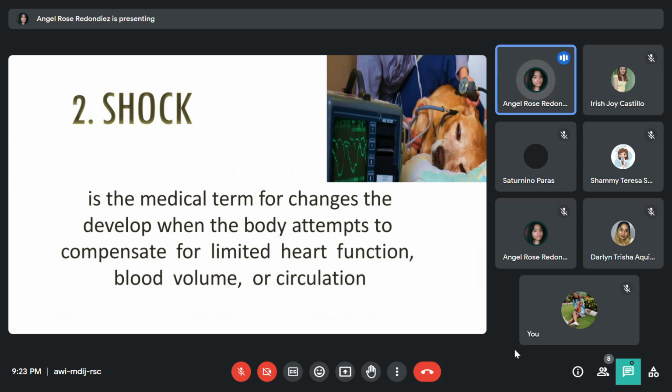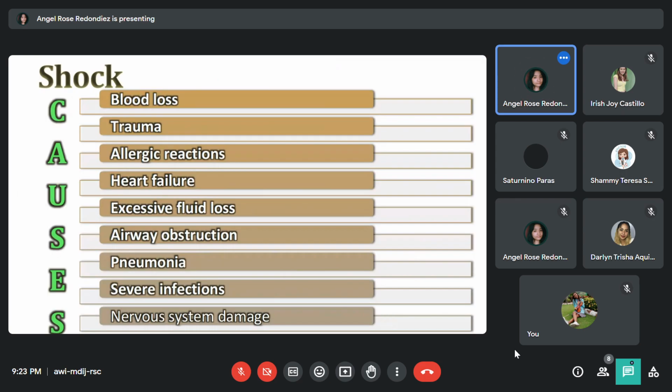Number two is shock. It is a medical term for changes that develop when the body attempts to compensate for limited heart function, blood volume, or circulation. It is a life-threatening condition. It happens when the body isn't getting enough oxygen to the vital organs. There are five main types of shock: cardiogenic shock due to heart problems; hypovolemic shock caused by too little blood volume; anaphylactic shock caused by allergic reaction; septic shock due to infection; and neurogenic shock, which is caused by damage to the nervous system.